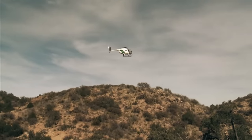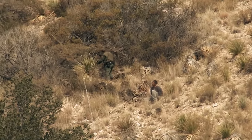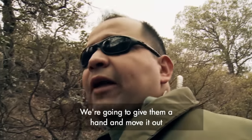Traffic comes in from all different directions. There's numerous different trails and cuts and washes where they can hide and try to circumvent us or go around us. So it's a challenge. It doesn't take long though for the agents to find part of the shipment that's been abandoned. We got several bundles of marijuana just above the hill here. We're gonna go give them a hand to move it out.